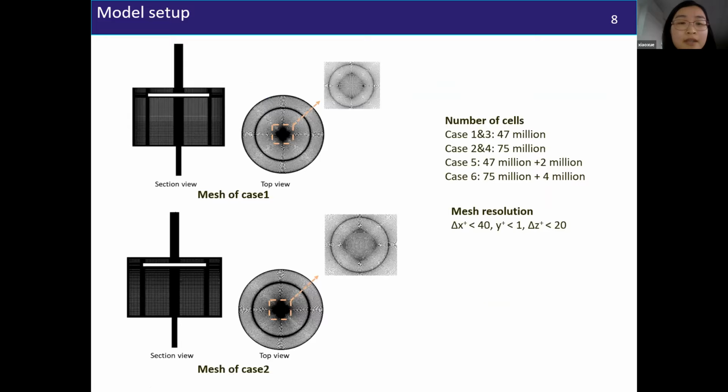So here are the meshes for case one and case two. For case one, the total number of cells is 47 million, and in case two, the flow rate is higher, so the total number of cells is 75 million. In case five and case six, an additional solid domain is considered, so there are other cells for the solid domain.